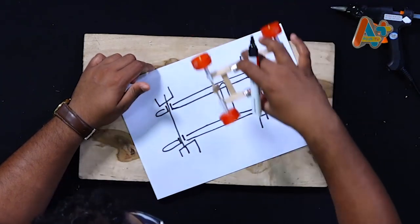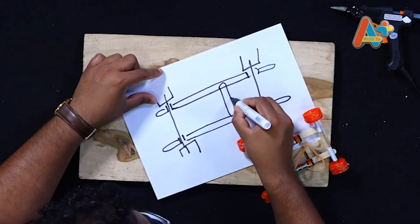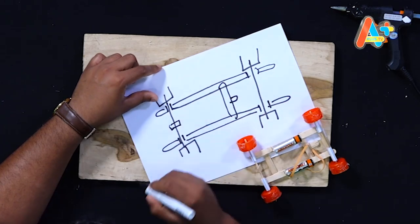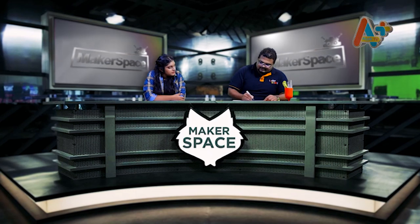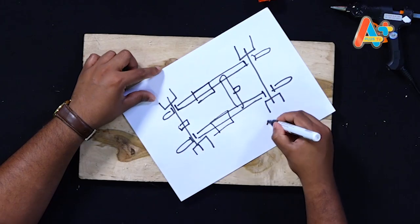Top view. So it's simple and it's actually done with the two batteries over here. So I'm going to quickly label it. Okay. So it's very easy.